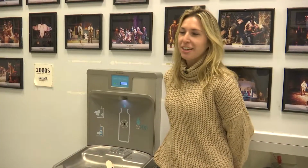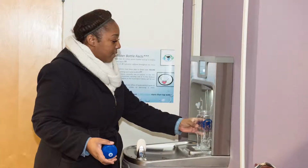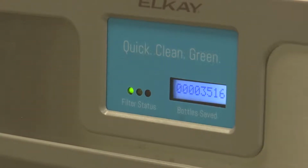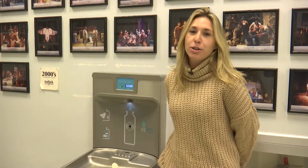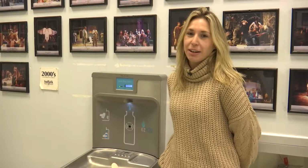Now I'm going to turn it over to Melanie. Thanks, Carol. Here we have one of the college's water bottle refilling stations. Students can fill up their bottle with free filtered water. This station alone has saved over 3,516 bottles, and collectively the college has 38 refilling stations, which have saved over 700,000 plastic bottles from ending up in area landfills. Thanks, Melanie.